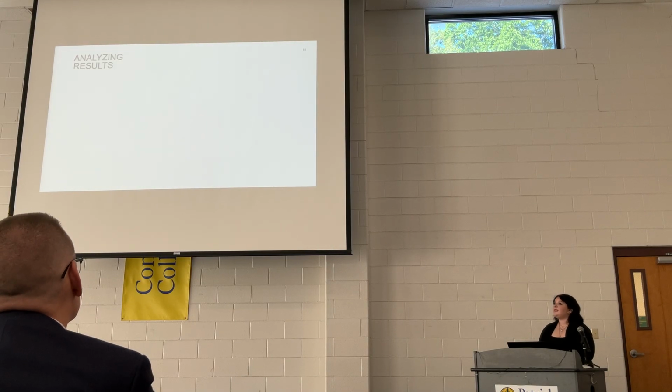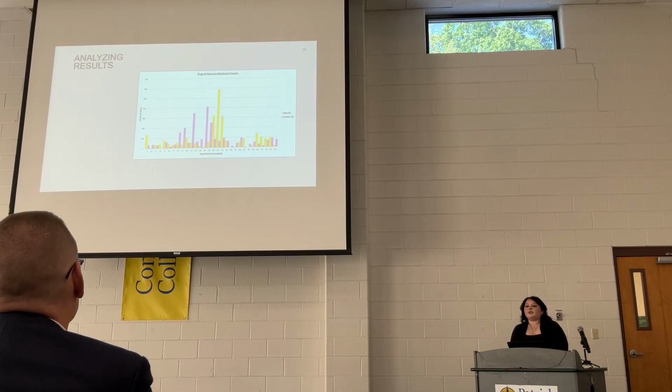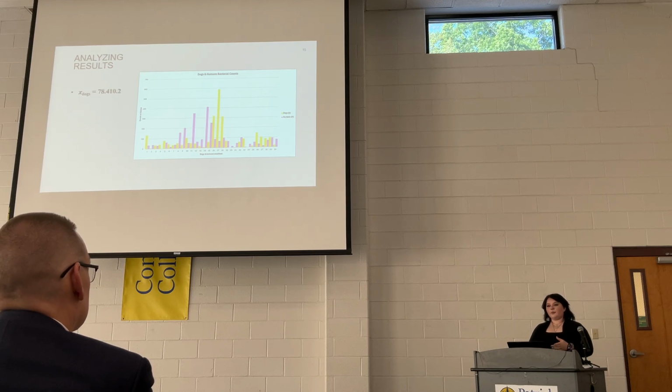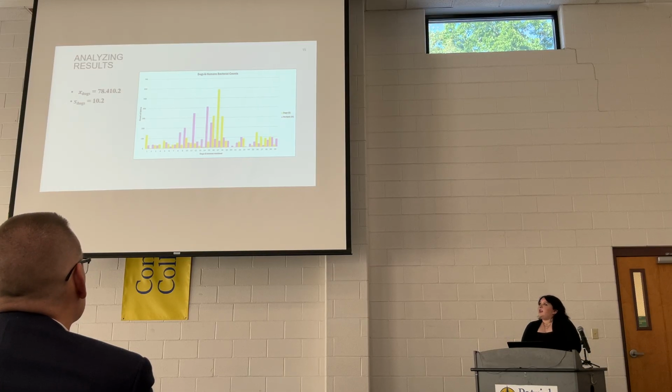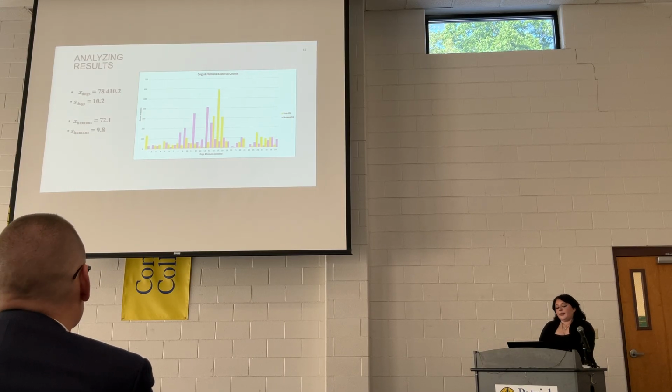So analyzing my results, this is my graph, and the yellow is dogs and humans is pink. From looking at this, I didn't see a major difference other than the spike with the 17th dog that I swabbed. It had a big spike. Its number was 623 colonies, as most of the others were below 400. My standard deviation for dogs was 78.4, which meant that counts were typically 78 or more or less away from the mean, which led me to have a standard deviation of the difference between the groups of 10.2. For humans, I had a mean of 72.1, and my standard deviation for humans was 9.8.